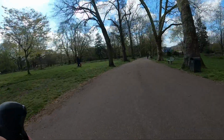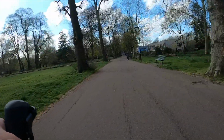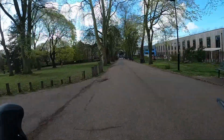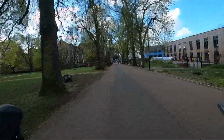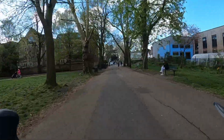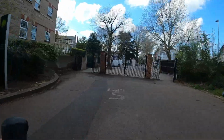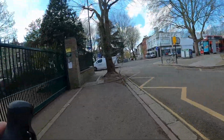This path is shared with pedestrians, and although it's quite wide and there aren't that many people around, on sunny days it can be a bit busier, so do watch out for people and don't ride too fast or too close to anybody. Acton Park is relatively unremarkable, except for the fact that there is actually a large mini golf course here where you can come, and you can also eat pizza apparently.